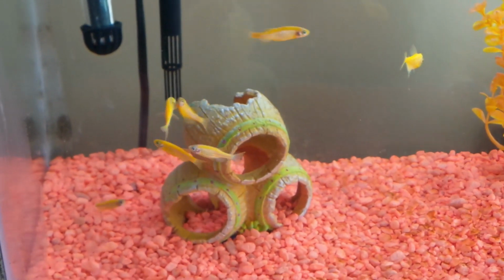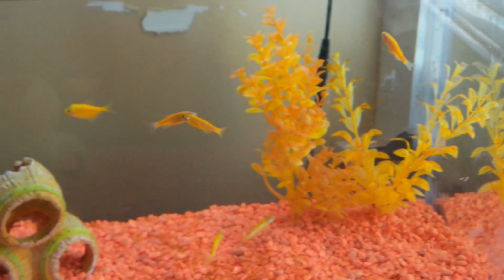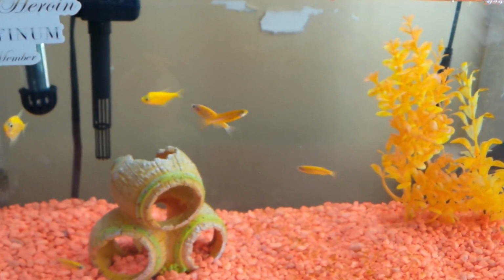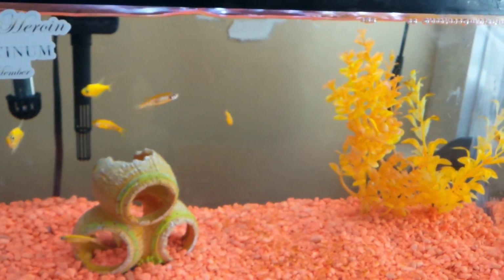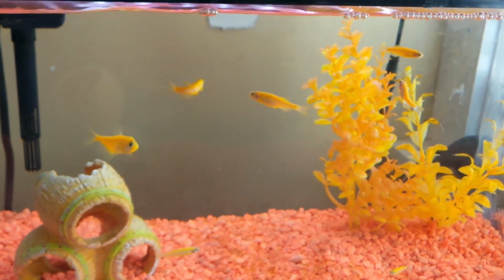But our glow danios that we got in the last video are doing really good. Check them out right there, along with the other glow tetras. This tank is looking great now, and this is our all orange tank, and I'm gonna let this run for probably another month or so, and then we're gonna turn this into a Christmas themed tank. It's gonna be pretty dang cool.